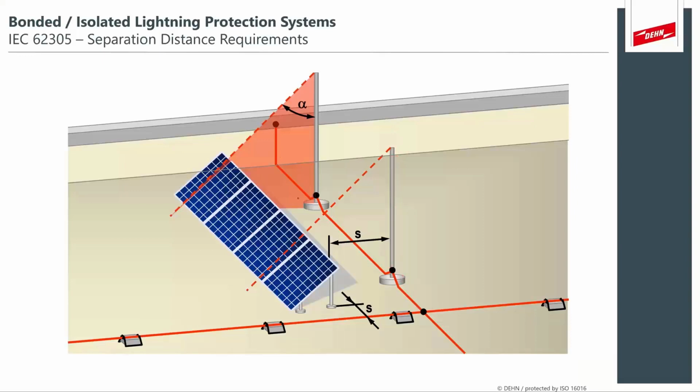And doing this, I now make sure if I do get a lightning strike, I have lightning current that will distribute amongst the lightning protection components and find its way down to the grounding system, and therefore not really injecting partial lightning current into the PV panels. So I'm addressing a hazard that would not exist. That would not exist for an isolated system.